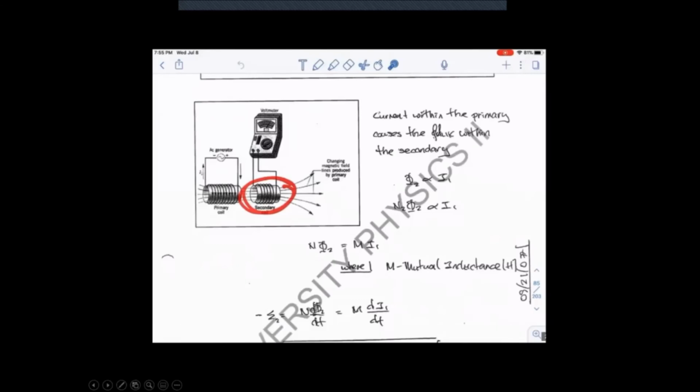So what does the mutual inductance represent? The mutual inductance, in essence, tells you how much flux you can induce in the secondary by the amount of current that you have here. So the fraction of that current is going to be responsible for the amount of flux that you're inducing on the secondary. All right, so this is like some kind of multiplication factor.